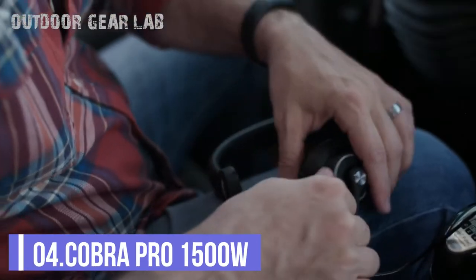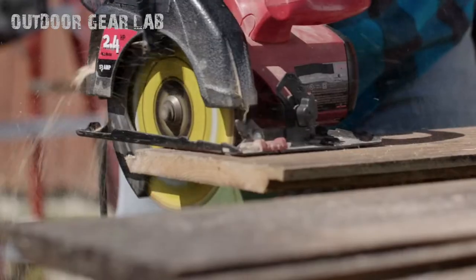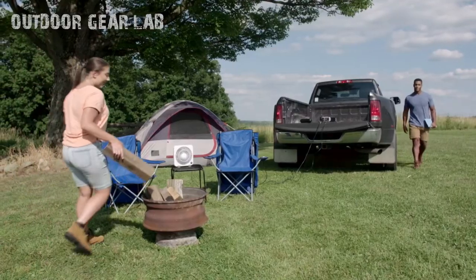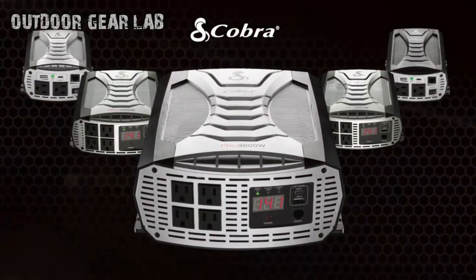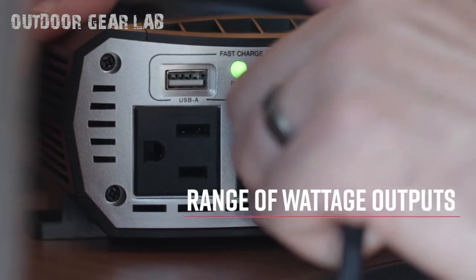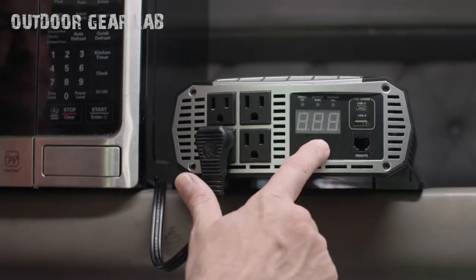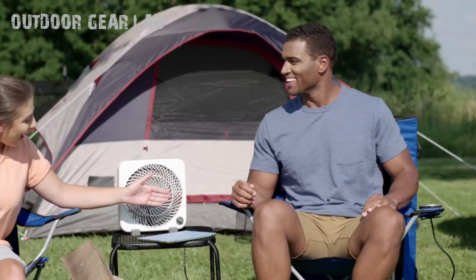When you're on the road, life comes with you. And that means you need a reliable source of electricity to power the things that power your life. Now you can get power when you need it with Cobra's new and improved family of power inverters. With a range of wattage outputs from 400 to 3000, you can choose the inverter that fits the demands of your appliances, tools, and more.